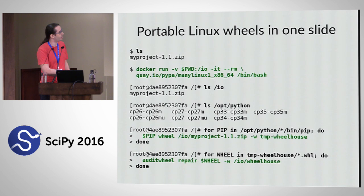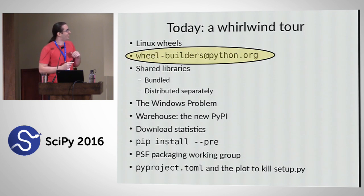thing, write it somewhere. And then there's this audit wheel command, which will, A, check that your wheel actually is going to be compatible with people's machines. And if you depend on some shared libraries, it will rewrite your binary in your wheel and copy the shared libraries in and make sure that it works and it doesn't collide with any other copies of that shared library the user might have. Just nothing to it.